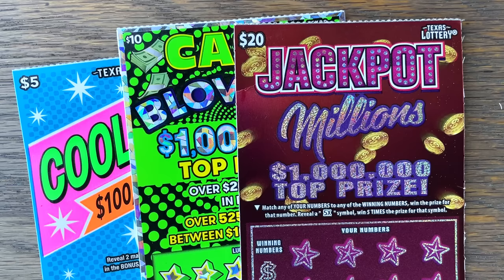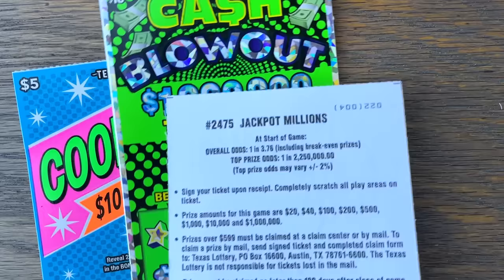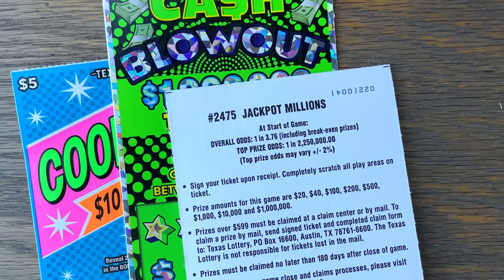But essentially, this lady had told me that if you buy five tickets in a row, and I've heard this a lot from other people too, not only do you win more often, but you have better chances of winning bigger prizes. And I think it comes from the fact that most of these tickets, like the $20 jackpot millions, are 1 in 3.76. So if you buy five tickets, you've kind of covered your odds. Plus, you have leeway of maybe getting a second win and maybe hitting a bigger prize. So we're going to test that theory again today.